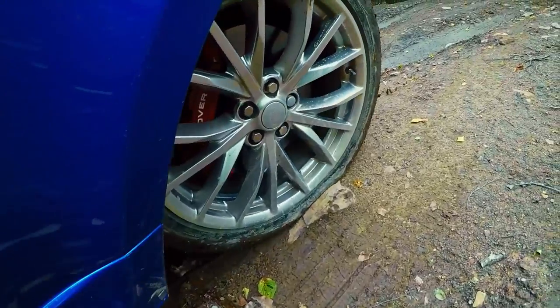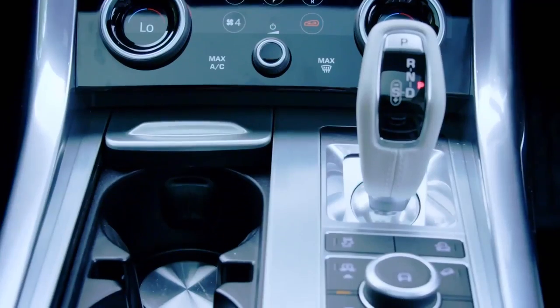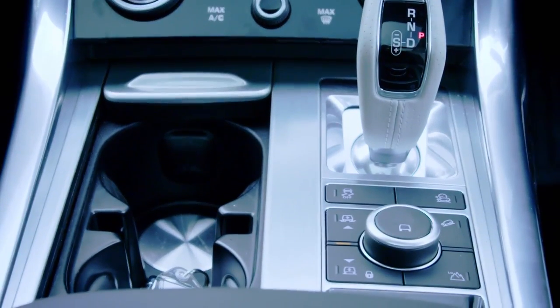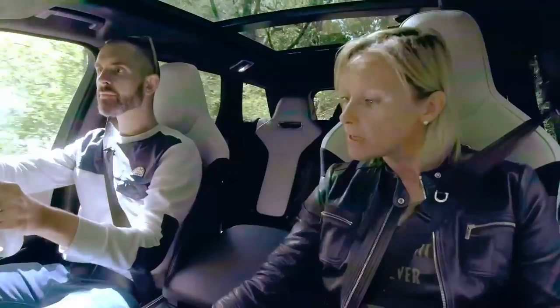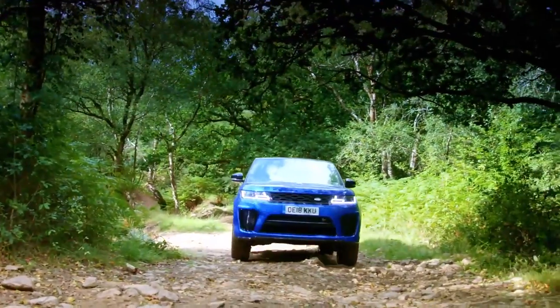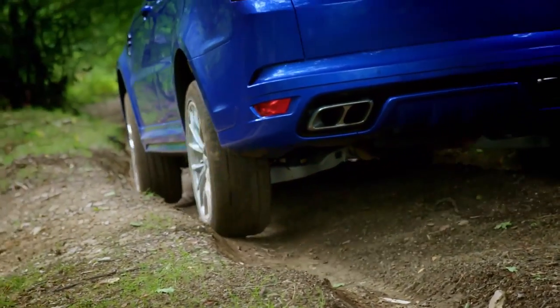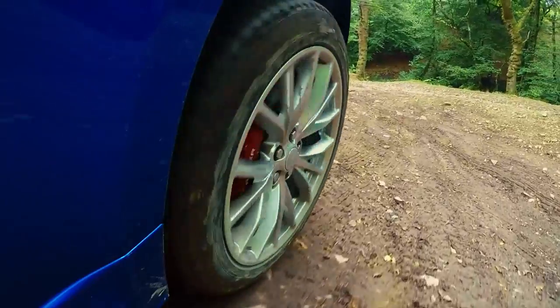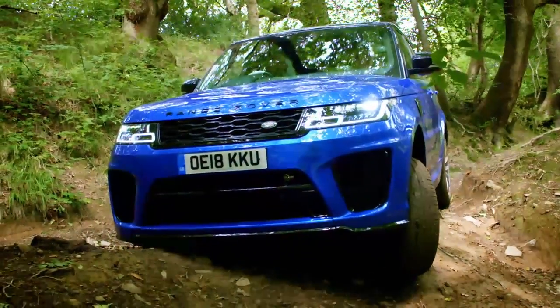But despite this, the SVR is still loaded with all of Land Rover's off-road tech. This has got 7 off-road modes, actually. 7? Yeah. You've got gravel, grass, snow. Keep your eyes on the road, please, Jonny. Mud ruts, sand, or rock crawl. These off-road modes are designed to make the Range Rover as idiot-proof as possible. So I'm going to do my best to put them to the test.